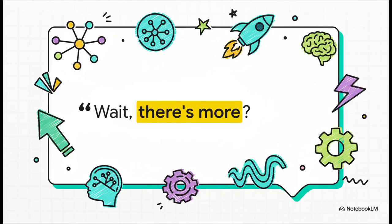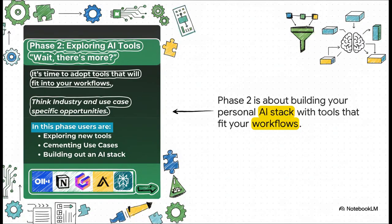And when you ask that question, it leads to this awesome aha moment. This feeling of, wait a second, there's a whole universe of this stuff beyond just that one tool I've been using. And boom, you're in phase 2, tool exploration. This is where you start to move beyond the big general purpose tools, and you begin to build out your own personal AI stack. You're hunting for apps that are tailored to your job, your industry, your very specific needs.